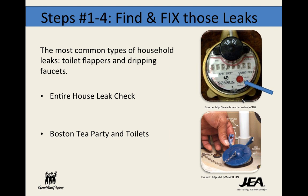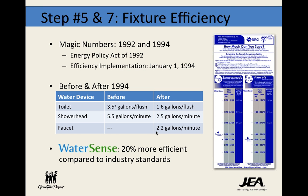And these flappers cost anywhere between $5 and $10 at the hardware store. There are some great YouTube videos about how to replace them. I even had one woman who was in her 80s have her son help her replace it. And, you know, if she can do it, then anyone can do it. So that's a great way to help cut down on water leaks.